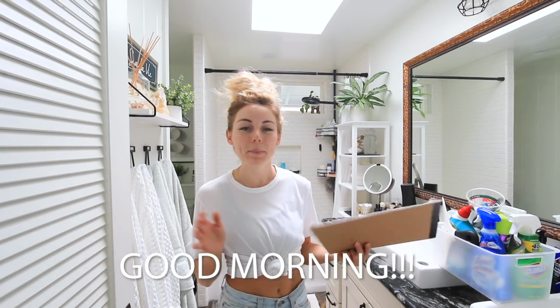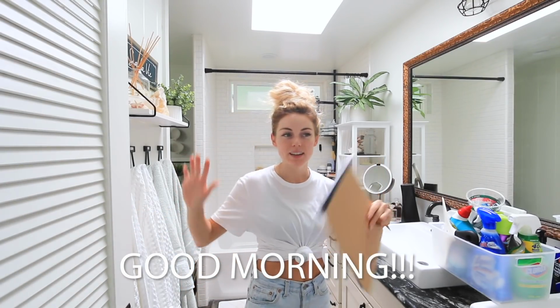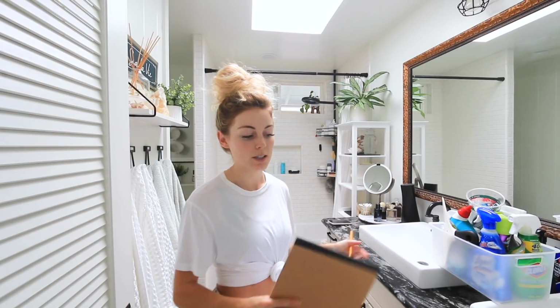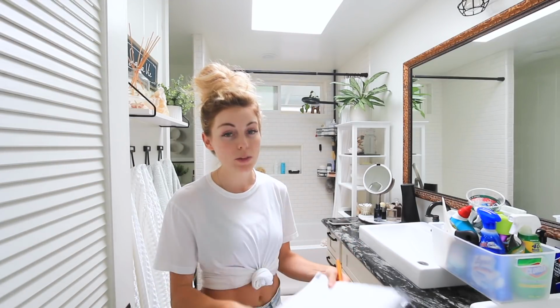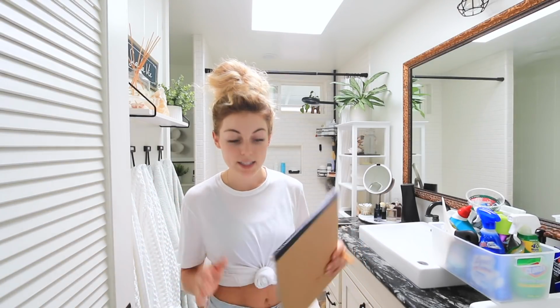Good morning and welcome back to this Clean With Me Disinfecting Sanitizing edition. I'm so excited to get the bathroom done because obviously a lot of germs live in the bathroom and we're always in here, and we only have one bathroom in the main part of the house. The second one is in Sawyer's office, so everyone uses this bathroom. I'm really excited just to get it cleaned and know that everything is sanitized.